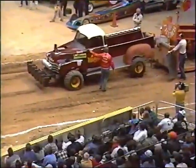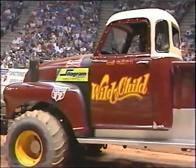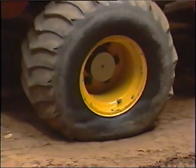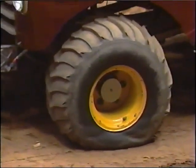One of these short wheelbase trucks. Mike Galloway, how's he going to do here? He'll do well. Look at that left front tire, how much air pressure is down on the tire. The air pressure is down to get the traction. There it is. Looks like it's completely flat, but he's got it down probably to about 4 or 5 pounds of pressure in it to get a good bite on it.